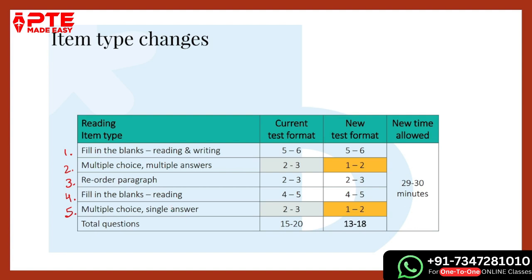I would suggest you focus mainly on fill in the blanks, reading and writing, most important amongst all, and then you should focus on fill in the blanks reading module. If your target is 85 plus, I would suggest you focus on multiple choice questions as well, be it multiple answers or single answer. But if your target is just 75 plus, you can easily skip multiple choice questions, be it multiple or single answer.